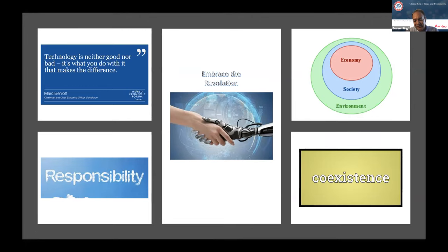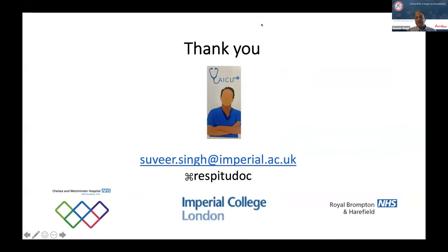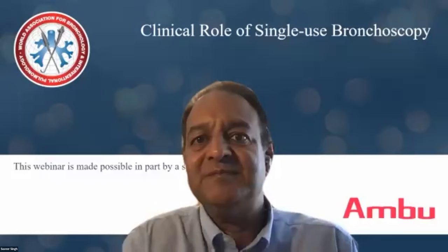Because remember, to me, it's somewhat disconcerting to have to throw away a single-use scope after one use, although we have to do it. And yet we don't have a disposable, dissolvable scope, which I hope will be something in the future, and recognizing that there will be coexistence of single and reusable scope technologies. With that, I thank you, and I look forward to discussing hopefully some of the points that I've raised from this later on.